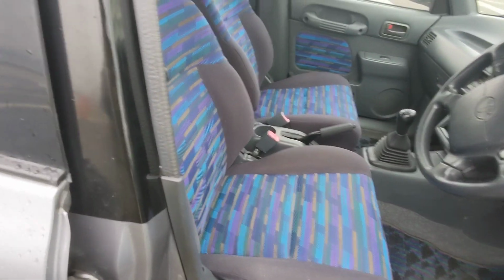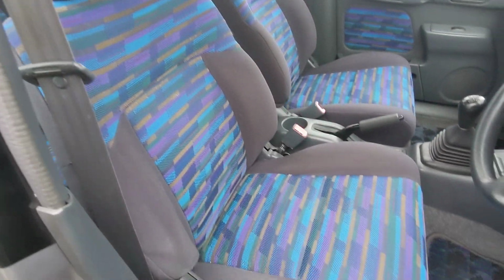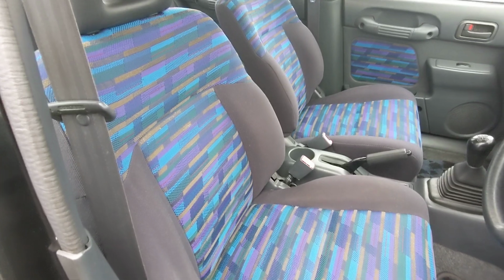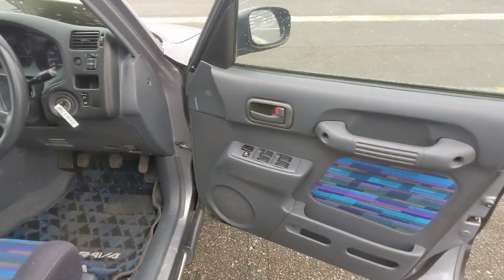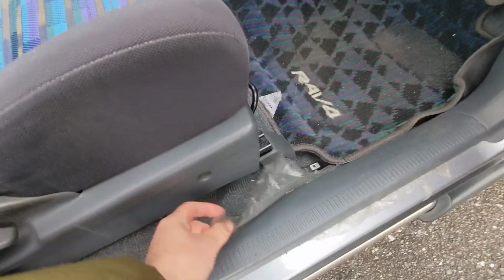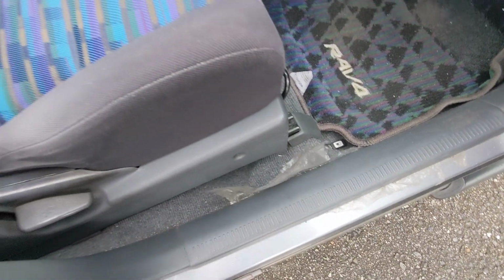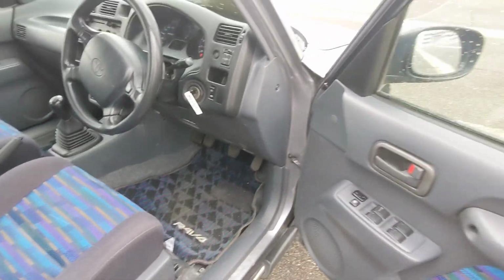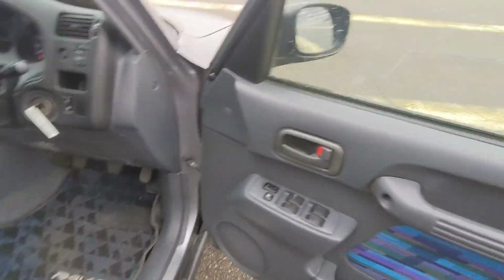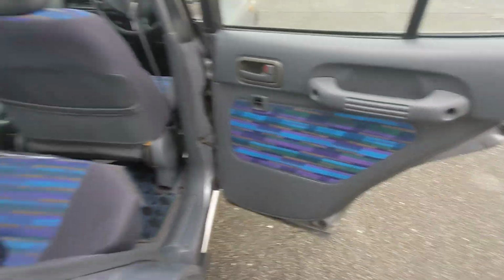It feels like they just took everything out of those transit bus 90s. That's where these cloths come from. Just really good condition overall. You can see it still has some of the original plastics that were on the door trim. Really well preserved over the years. Door panel, same thing with the back. Really good condition overall.